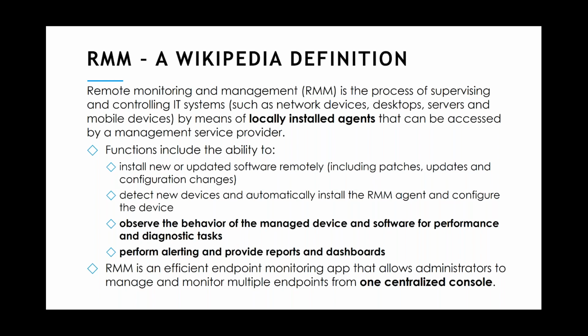You'll notice that I pointed out a few things here that I want to drill into, because I think they are components of what IT defines as remote monitoring and management, and that distinguish the solution we are going to be talking about today, our ArrowInsightRMM application, from other solutions in the marketplace. Locally installed agents is a key piece that we will discuss in quite a bit of detail. And observing behavior of managed devices and software for performance and diagnostic tasks. And then performing alerting and providing reports and dashboards.